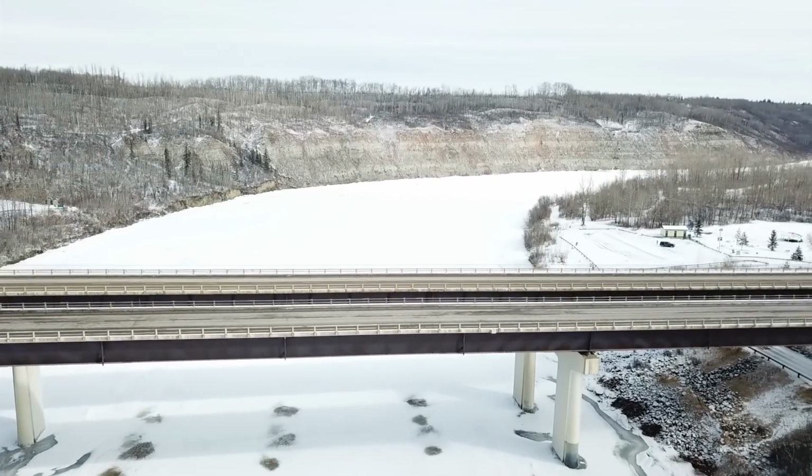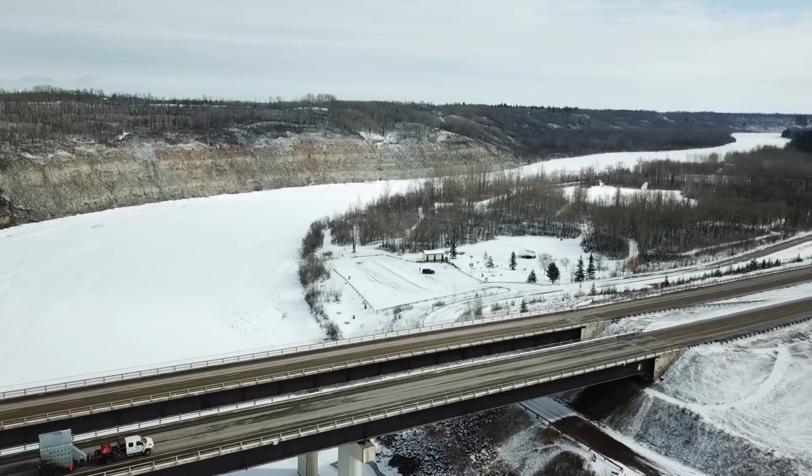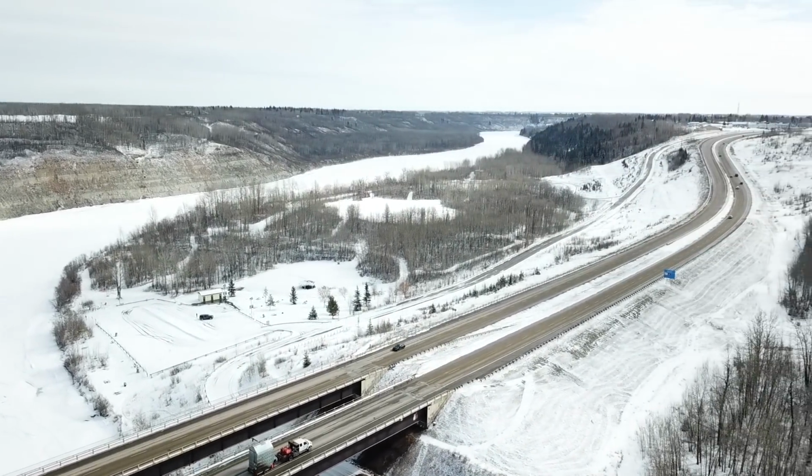But when you go to other places, honestly, I think we had it pretty good here. So if you guys ever want to visit a beautiful little small town in Alberta, Devon is definitely a place to go.